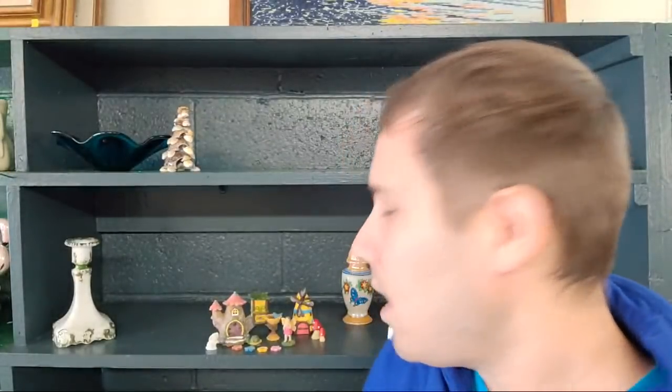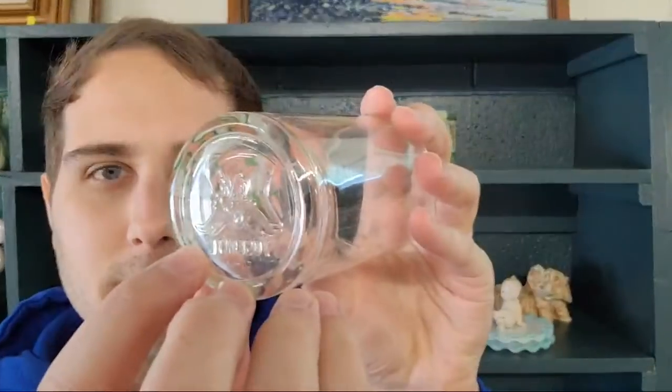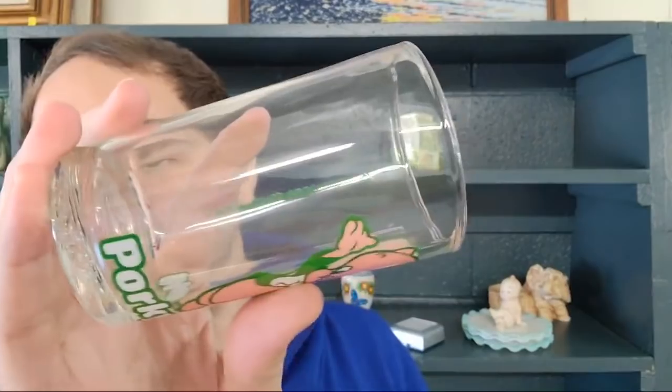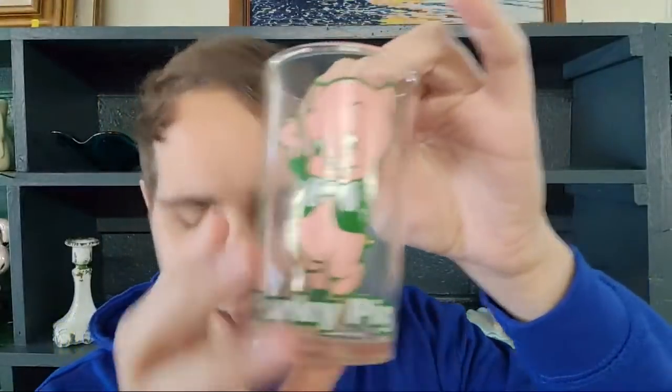Now we're going to do Porky Pig. So this is a Porky Pig. It's a Yosemite. It has Yosemite Sam hanging out on the bottom. My name's Yosemite, but I go by Yo. They call me Yo-Yo. Okay, so this is 1976 Warner Brothers. The brothers of Warner. There they are.